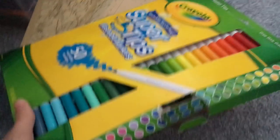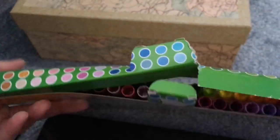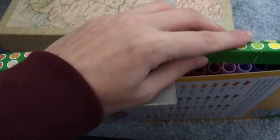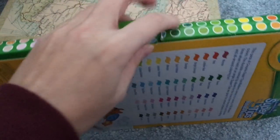This is where I keep my Supertips, the 50 set, which the box got a bit battered. I got it from eBay, and it unfortunately came a bit battered, so it's kind of annoying because it's really hard to keep them in.